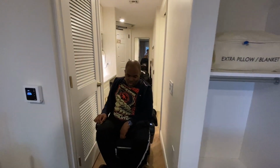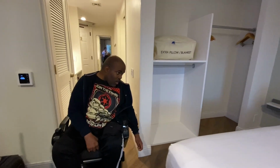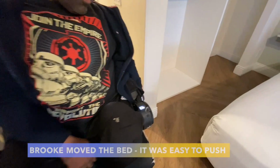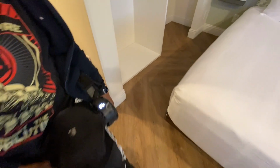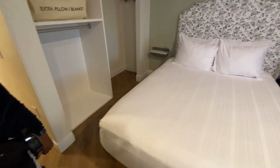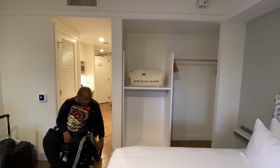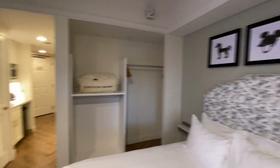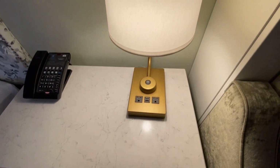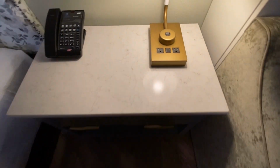I may have to move the bed a little bit to get through here, but we'll see. I may just try to grab my walker and see if I can squeeze through there. The closet is on the left side of the bed, which is open. It's pretty nice. It's very spacious. Put all your stuff here for your temporary stay here. The outlets are on the side of the bed with the lamp. You can see that it has several plugs.